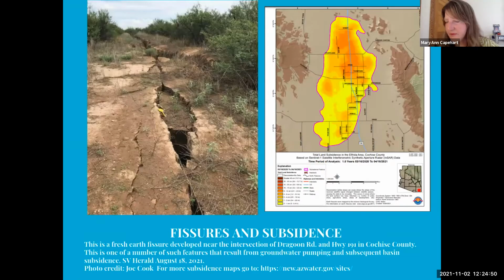Okay, another side effect of overdraft, which is taking out more water than is being put back in and having the water levels drop severely, is fissures and subsidence. I know Alex has been popping up some links. We partnered with the Copper Queen Library to have Joe Cook from the Arizona Geological Survey come in to talk about that. So you can find that link and check out the video of him talking about this unfortunate relationship between groundwater decline and these cracks, which sometimes don't appear as deep as they are. And they're pretty scary. You might have been reading some of the press about that.